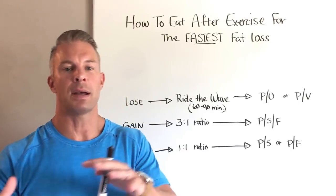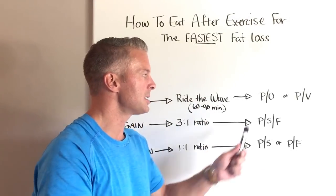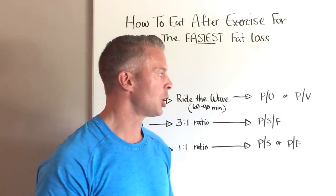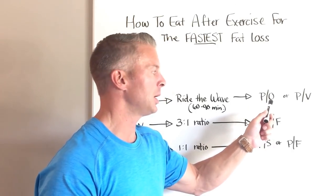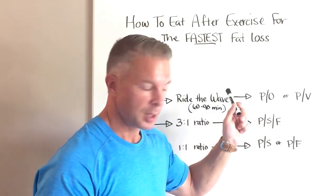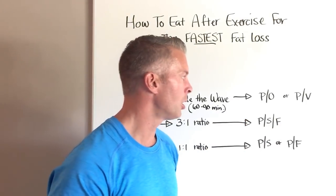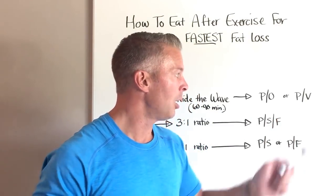So I recommend you get the best of both worlds by riding that fat burning wave for 60 to 90 minutes, then diving into a low carb meal if the goal is to lose belly fat. So either a protein and a friendly fat. That O stands for oil. I didn't want to put F and have people confuse it with fruit, right? So a protein shake with a tablespoon of coconut oil. Or you could use some type of lean animal protein with a vegetable.